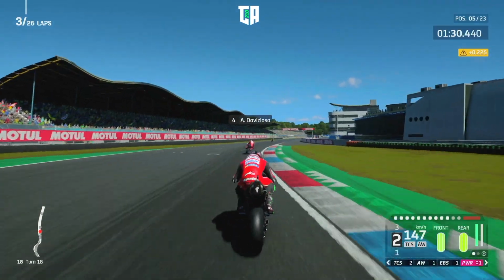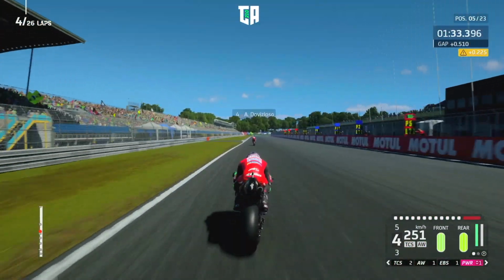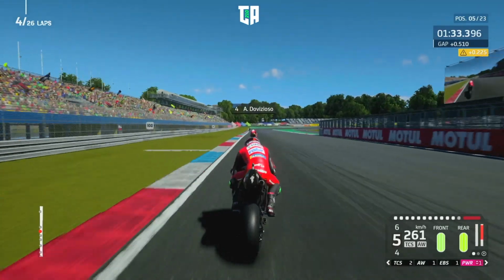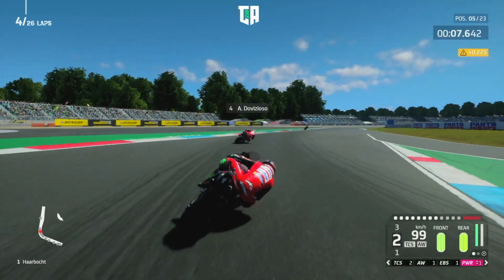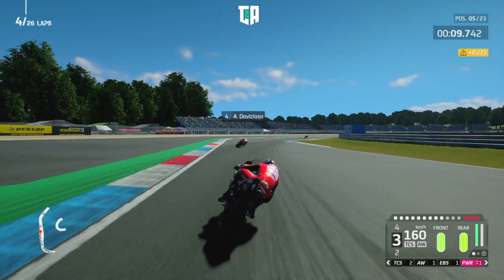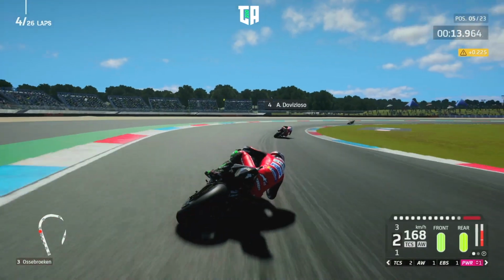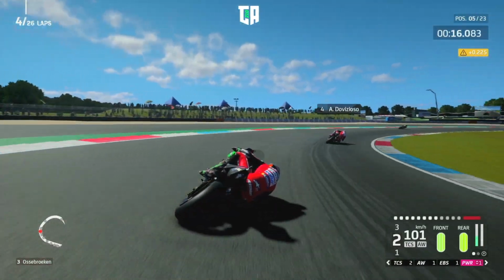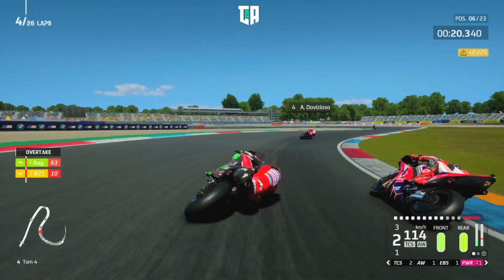Chad's literally bolted, hasn't he? So making a little ground up now under Dovizioso. To be overtaking him, that's going to be the problem. Mr. Dovizioso is quite hard to overtake because he's always late on the brakes, isn't he? So Ducati versus Ducati again as we come around for lap 4. Oh, a little bit wide there, a bit deep, which has allowed Bagnaia to come back through.